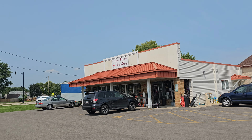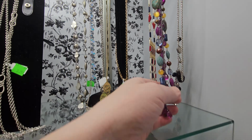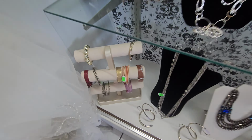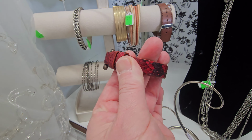So let's dig around here and see what they've got. Smells like a new store. Meaning not new things, but new store.